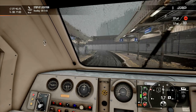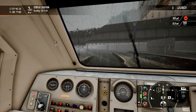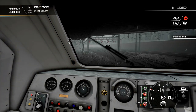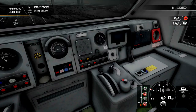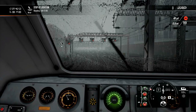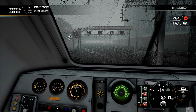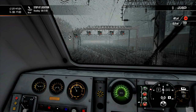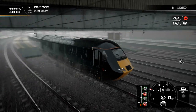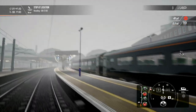Now, normally a run takes around about, well, with the old model, 25 to 26 minutes, maybe slightly longer. Oh no, we've got a red signal. So we'll just come to a stand for a moment while we wait for the aspect to clear. Everything has rolled back to red, so I'm not entirely sure what has occurred here. But as you can see, the game has given us 30 minutes to get to Reading. So nothing else has changed, just that the engine has been reworked slightly in the way that it applies traction.